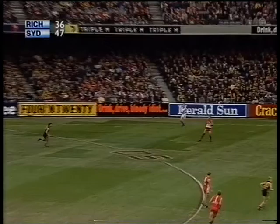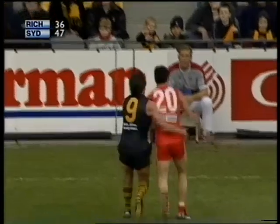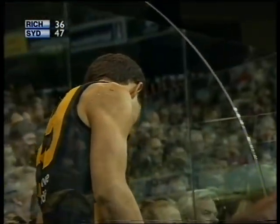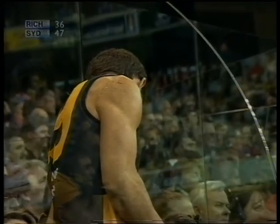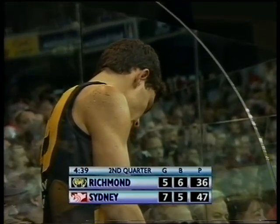Seymour it is, who's had a bit of it in the last few minutes. Bombing it out wide to Goods. Armat leading onto the wing, or he could go shorter. He does go shorter. Stevens just couldn't claim the mark. Running with Campbell, the ball out of bounds. So the Swans leading by 11. A couple of injury worries for the Tigers. One of them is Andrew Callaway.